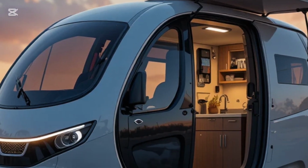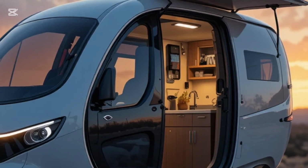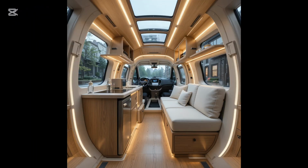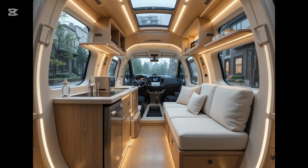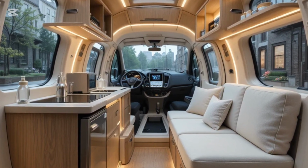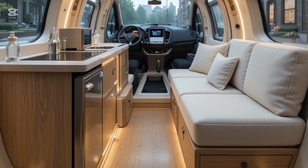If you think of a camper, you probably picture a big RV or a rugged van. But what if I told you that someone created a fully functional camper on a tricycle? Sounds crazy, right? Well, that's exactly what artist and designer Kevin Sear did. His camper tricycle is a one-of-a-kind mobile home that blends art, practicality, and a touch of madness.